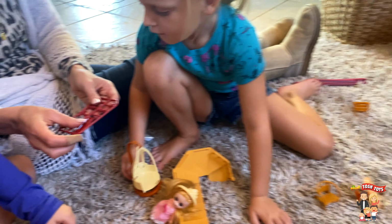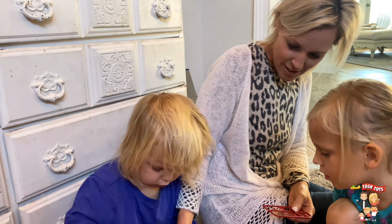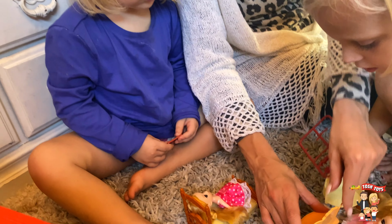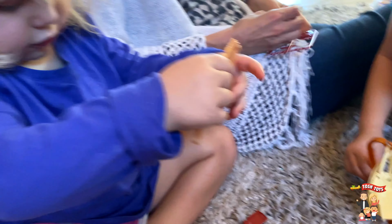Oh, this is the makeup that comes out. So you pull it out like this. Whoa, the nail polish. Mommy Tosh is figuring it out. So you take it and then you put it on here so you got all your makeup up here, okay? Hey, I'll hand it to you and you put it away.